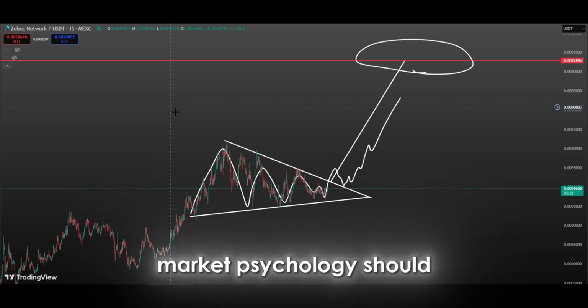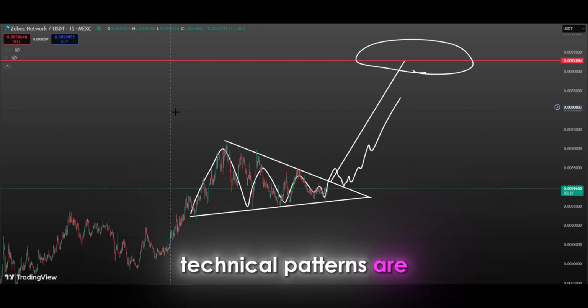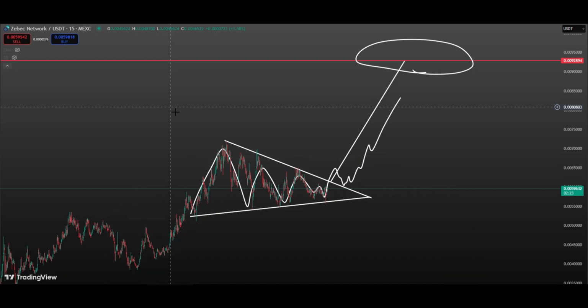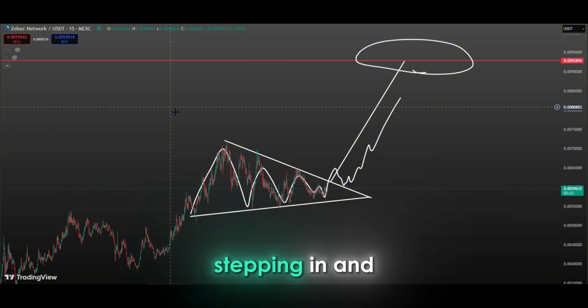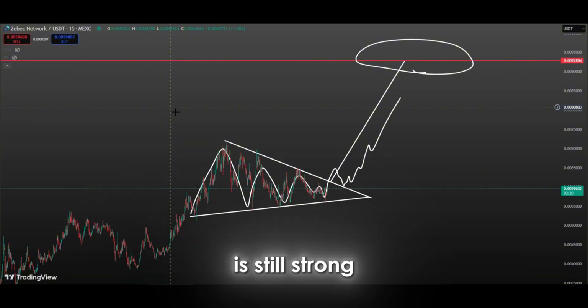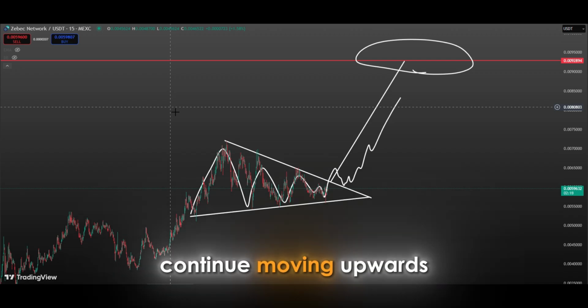At this point, market psychology should not be ignored. Technical patterns are not just lines and shapes. They are also visual reflections of the balance of supply and demand in the market. The formation of a pennant pattern actually indicates that traders are selling profits at high prices, but that new buyers are not immediately stepping in and letting the price fall. This type of equilibrium shows that there is still strong buying pressure in the market and that the price is willing to continue moving upwards.